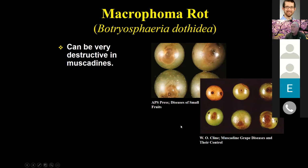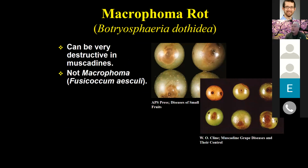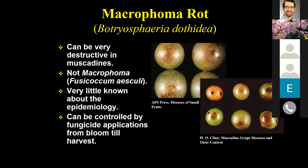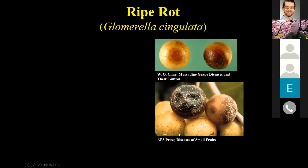Macrophoma rot, very important disease that we also see quite frequently. Actually, I probably need to go back and review the literature on what it's called now. They change names on this stuff all the time. It used to be called Macrophoma, then it was Fusicoccum, and it may be called something different now. We don't know a lot about the epidemiology still. We need to do more research on muscadine diseases in order to figure that kind of stuff out. But we do know it can be controlled with applications from bloom till harvest. So that's the key, is making sure we get good materials out there to take care of it.